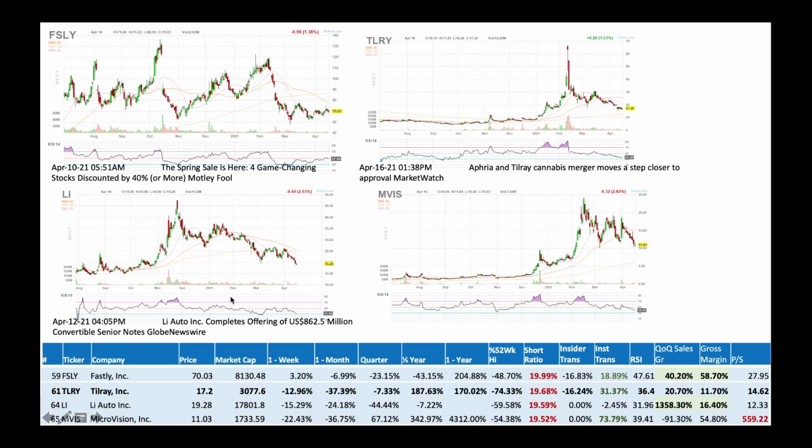Next is Li Auto. Li Auto used to be one of the darling stocks when they started last year. But now, as you can see, the stock has come down. Most of the EV stocks are down. And I think looks like they also got some financing done. They got $862 million convertible notes. And if you look at here, they got positive sales, good gross margin for an auto stock, and they're down for half year, quarter, month, even for the week. I feel like it's okay to buy some and participate in this whole EV stocks going up. Eventually, they will go up.